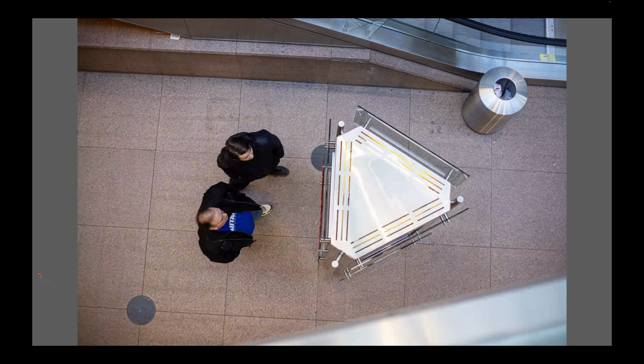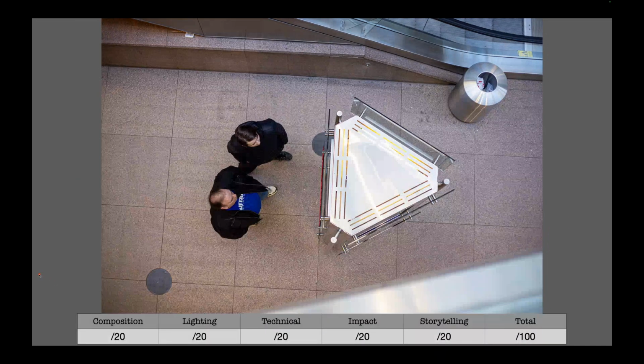Street, here we go. Dig into it. Compositionally, 18. I think this works well. We have a circle here. We got the triangle, of course. We have another circle over there. We have the subjects looking at some sort of map or board or something.